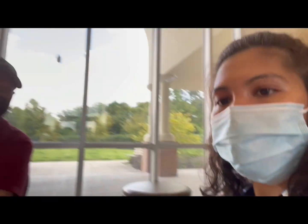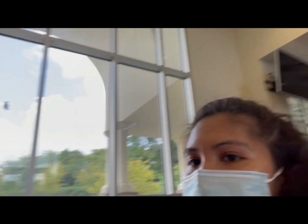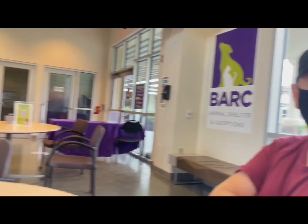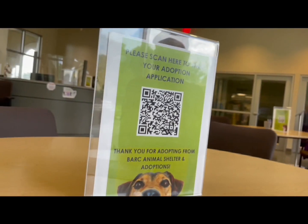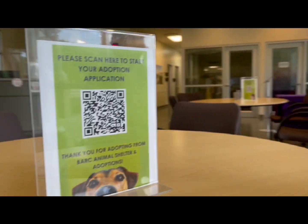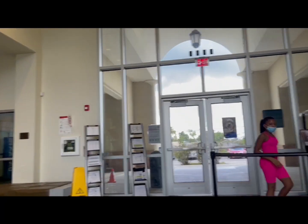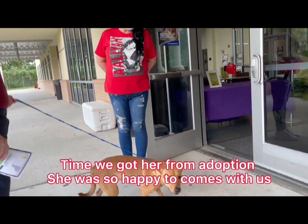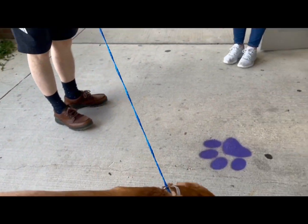So now, dito na po kami sa Bark Adoption Center. We're waiting for the assistant. Her name is Camela, red Labrador Retriever mix, is also approximately 1 year old.